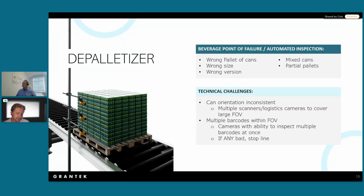Absolutely, and there are some technical challenges that come with that, which we've definitely experienced from doing some of these installations. One is can orientation. When these pallets come in, you have cans oriented every which way. Generally what you're scanning is the barcode. Sometimes that's facing outwards towards a camera, or towards what the human eye could see, and sometimes it's not. That needs to be considered. Also, as Fabio was saying, there are multiple layers to that pallet and multiple columns as well, so there are multiple cans in the field of view of the inspection system.